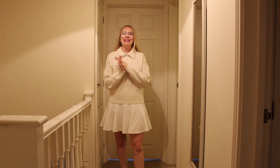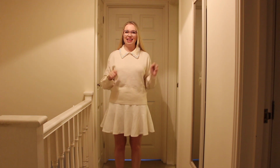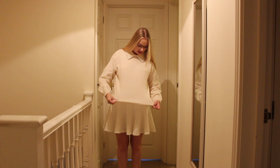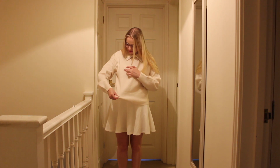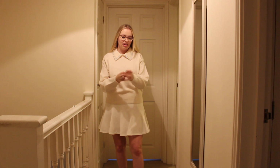Okay, I am in love with this jumper, guys. Honestly, it's so nice. It does have a couple of stains on it, which is really driving me mad, but I'm really hoping they wash out. They're very faint. I don't even know if you can see them in the camera, maybe. There was a tiny little black smudge here, and a tiny little red one up here. I'm guessing where people have tried it on in the shop or something.